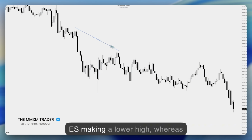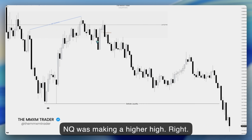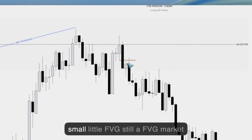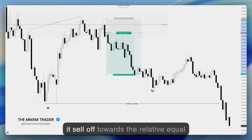Then we see an SMT divergence here, okay? You can see ES making a lower high, whereas NQ was making a higher high. Right? After that SMT, what confirms SMT? Displacement. We can see here, small little fair value gap, still a fair value gap. Market trades back into it. And then we see it sell off towards the relative equal lows.